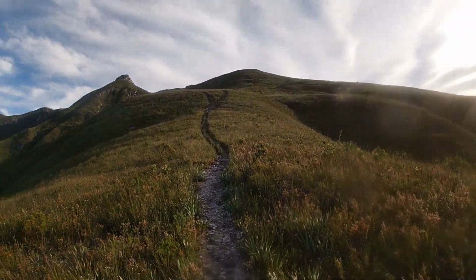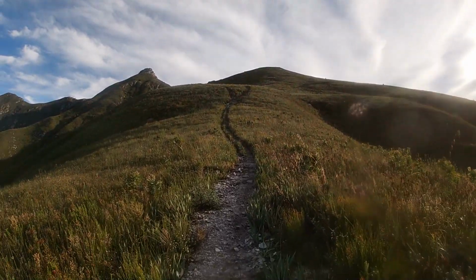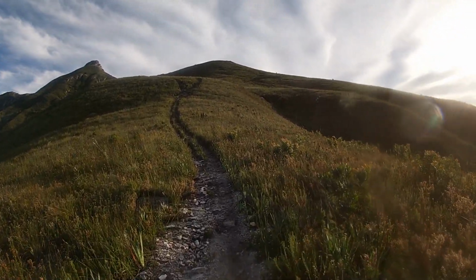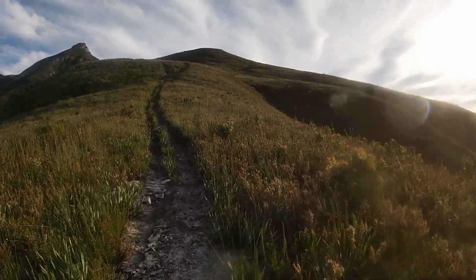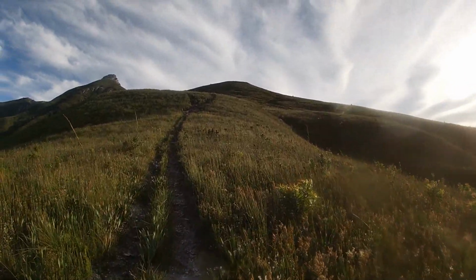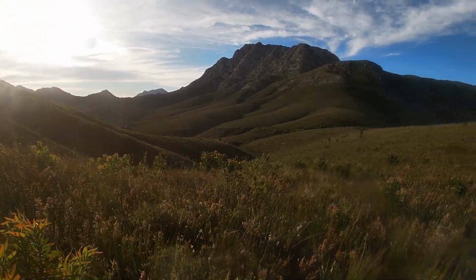Now we're getting to the steepest part. I think this is the steepest part of our trail today, but it's not very long in distance in total, so I don't think we're going to be in a super rush here. Awesome.